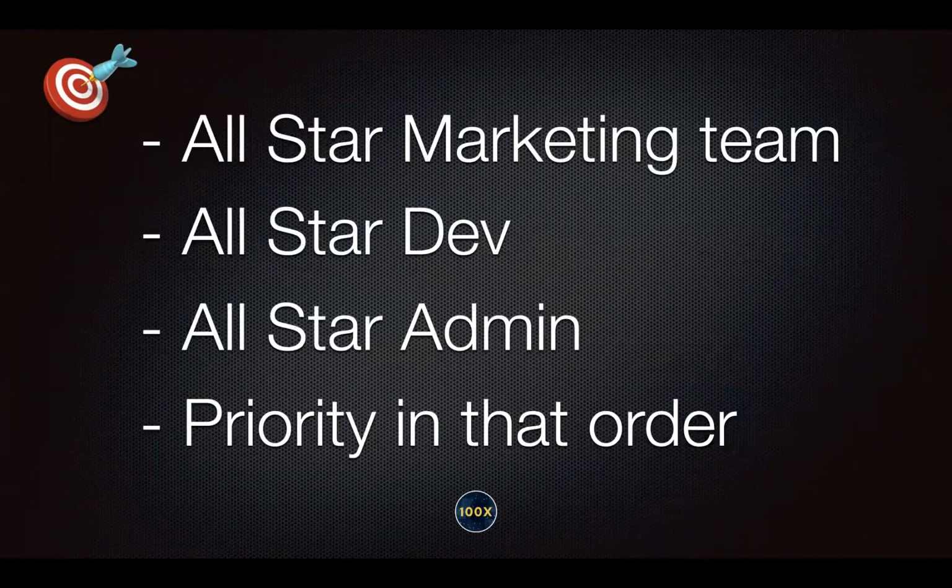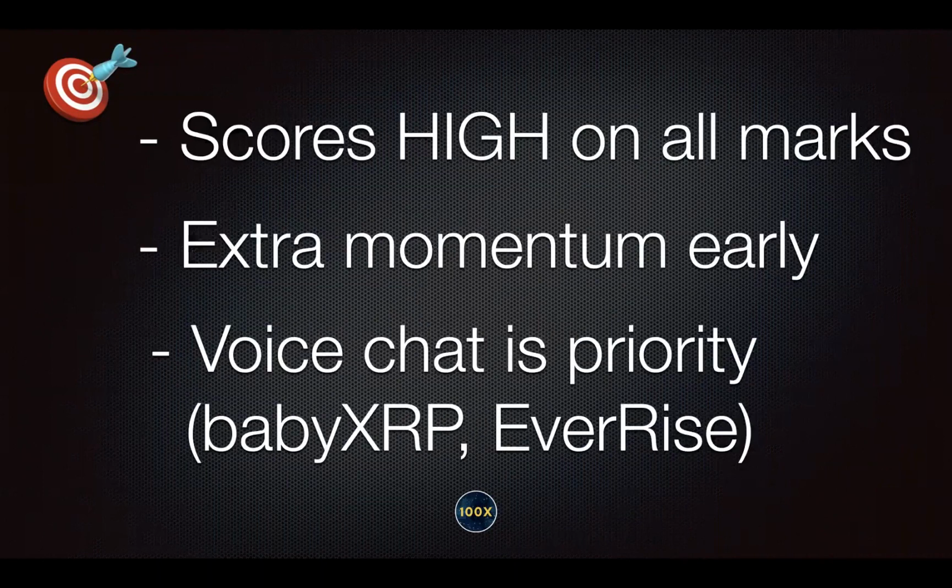But I would suggest that if they have an all-star marketing team and an all-star dev team, or one or the other, you're going to see that they probably do score high on all the marks or they wouldn't be there. The next one is you're going to see extra momentum early.